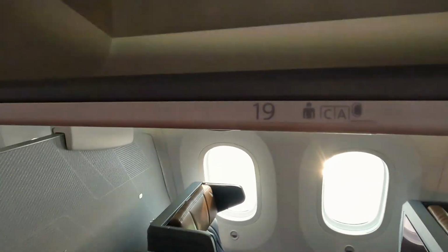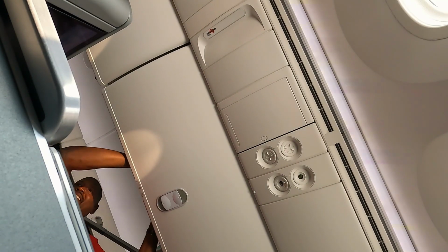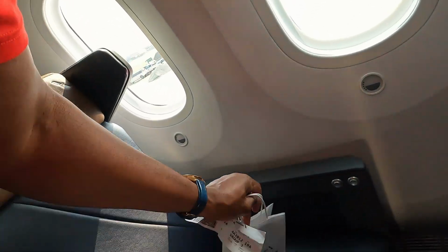Okay, so let me put my stuff up. Well, I'm gonna put mine up here too. So that's how it fits. All right. So this fits under here. It does. And then this. So guys, I'm in the last row of premium economy. I selected this seat. Initially I was sitting in front. Oh, I'm talking to the camera. I'm sorry. But then I selected this seat. It would be easier to vlog a little bit from.